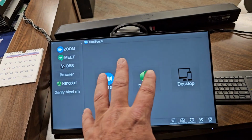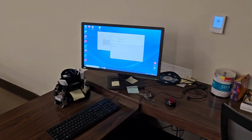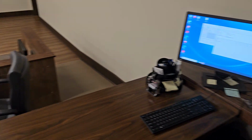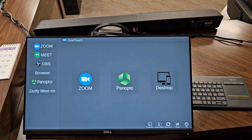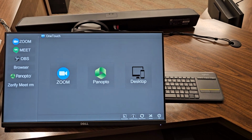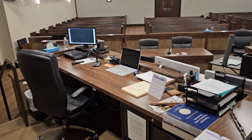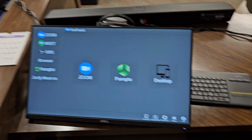OneTouch will just slide into place, and we can use most of the peripherals they already purchased, and we'll get rid of this other audio recorder, and we will have a really complete AV system built on Windows that anybody can program and doesn't have crazy support and maintenance contracts and can link into everything.